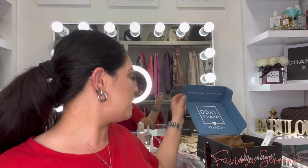But okay, this is what the serum is. It doesn't smell like anything. Oh no, I hate skincare, so I'm not excited about that product, but I'm excited about my makeup items. That for sure I'm excited for.